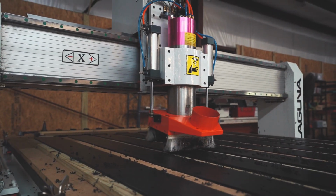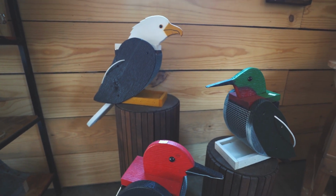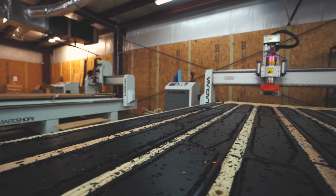We sell a lot of different outdoor living accessories, from chairs to fire pits, different accessories like signs, just any kind of thing to really make your outdoor living space more enjoyable. I didn't really know too much about the machines, and he just kind of showed me how to operate them, and it wasn't hard at all. Really just showed me the different screens to go through and how to select programs.